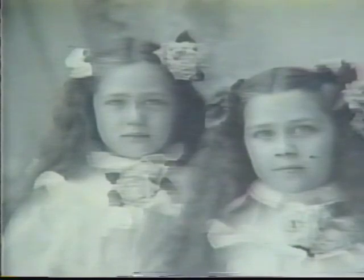Ancestors worked hard, and there wasn't much to spare. So if they wanted new clothes, they made them. It was just that simple. And their handwork often became heirlooms, handed down from generation to generation.